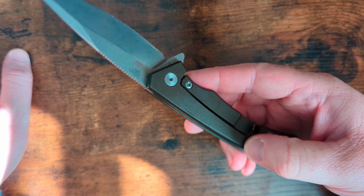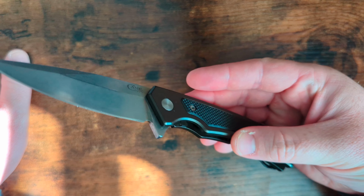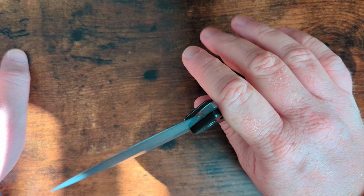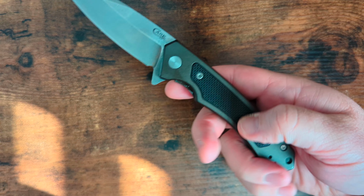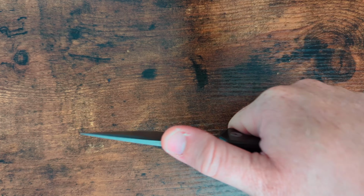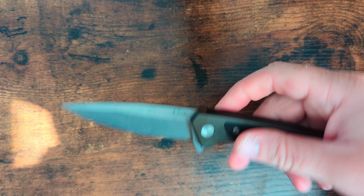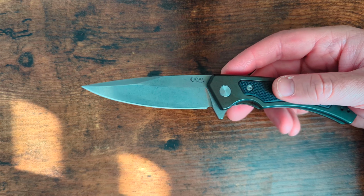It's an aluminum frame and frame lock there. Lockup is very solid. I've had no issues. The handle ergonomics are quite good with that finger choil right there, and you got this G10 inlay for a little grip on this side. Perfect jimping and excellent blade shape. I have no complaints at all about the performance of this knife.